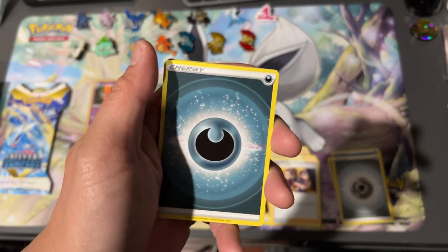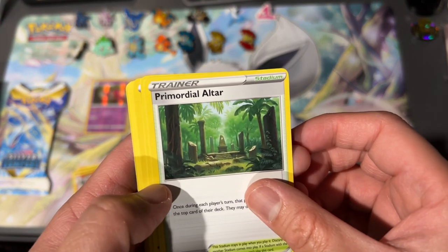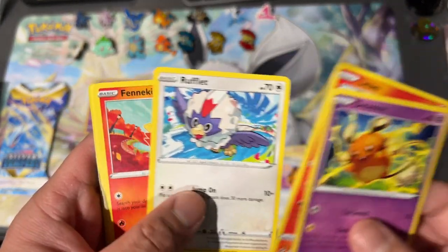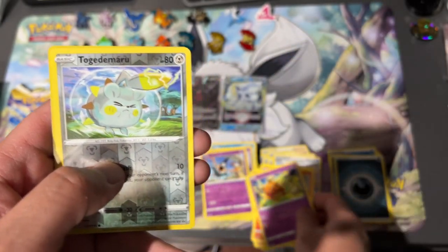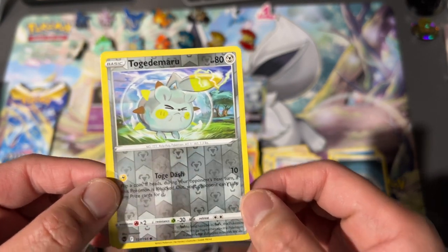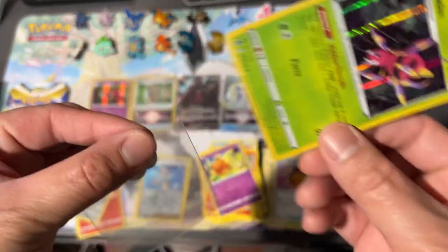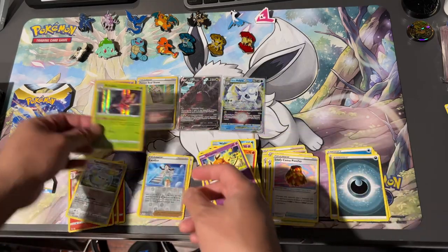Alright, so we got that Metal Energy. Primordial Altar. Dedenne, Leafy Camo Poncho. I use that in MW2. Litten, Rufflet, Fennekin, Durant, Umoga, a Togedemaru Reverse Holo. This is a cute card. Look at him, he's like taking a crap. Into an Area Dose Holo. I'll take it. This is a holo, so this goes here.